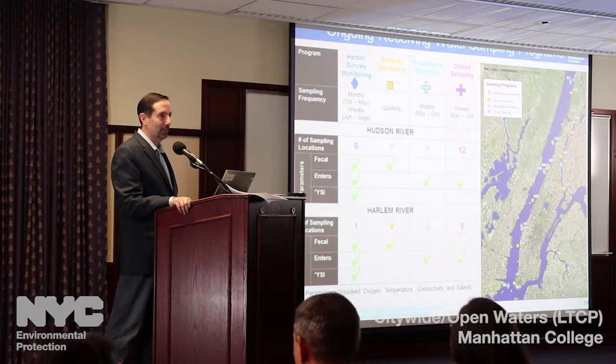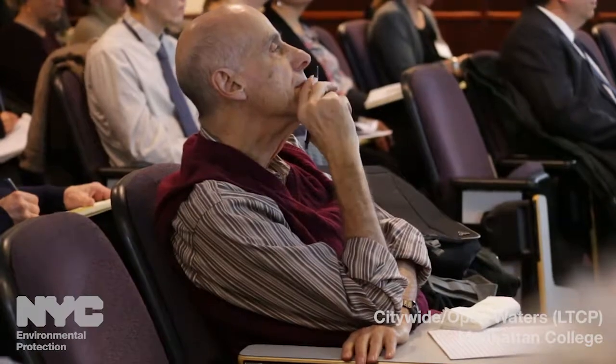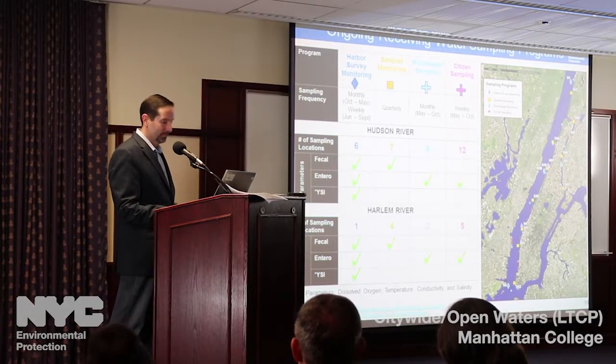As I said, we also have the Riverkeeper and the citizen, the third-party sampling. They use Enterococcus, and again, this is more for the warmer months, May through October.